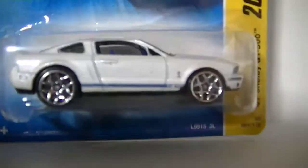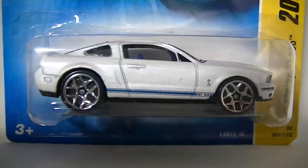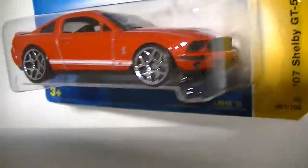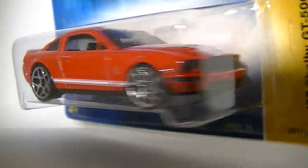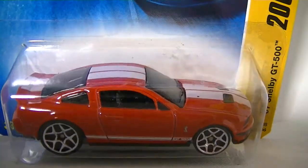Awesome. Another color scheme. White with blue stripes. Pretty awesome. I think I used to have that one too. I know I have this one. Red with white stripes. Pretty awesome. I like these a lot. '08 was a pretty good year for Hot Wheels. They had a lot of nice new castings that year.